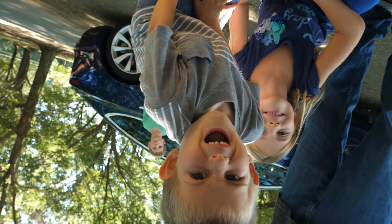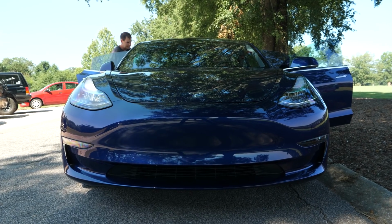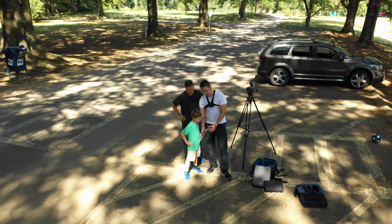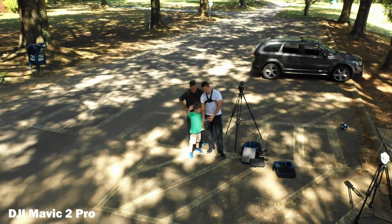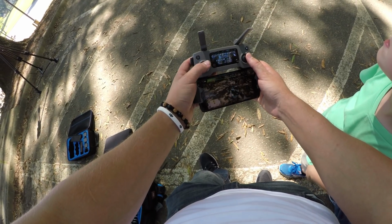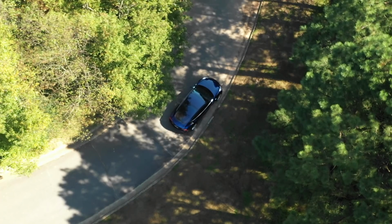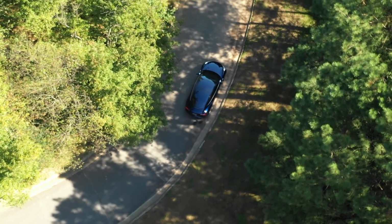One other thing we're going to do, by the way, is do an active track test with the Mavic 2. Go through some of these areas with low trees underneath the canopy and see if we can get some tracking shots of this thing. All right, let's get this car rolling. All right, we just started active track on the phone. We've got you. Okay, you can hold it. It's tracking well.